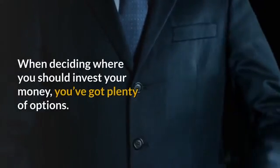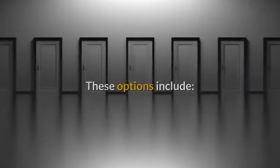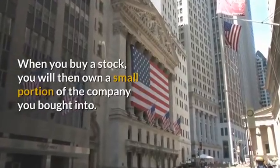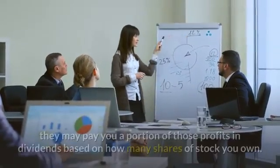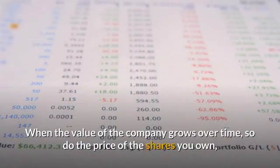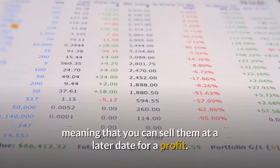Where should I invest money? When deciding where you should invest your money, you've got plenty of options. These options include: 1. The stock market. The most common and arguably most beneficial place for an investor to put their money is into the stock market. When you buy a stock, you will then own a small portion of the company you bought into. When the company profits, they may pay you a portion of those profits in dividends based on how many shares of stock you own. When the value of the company grows over time, so does the price of the shares you own, meaning that you can sell them at a later date for a profit.